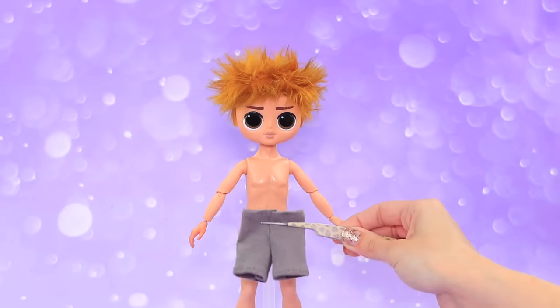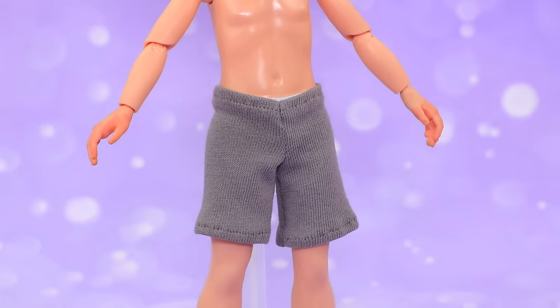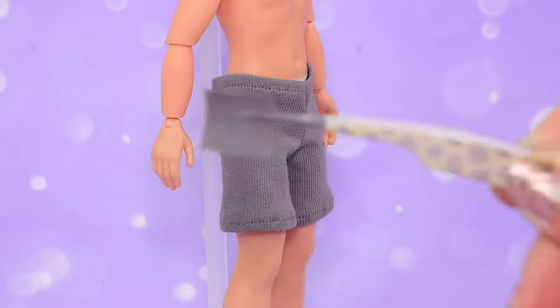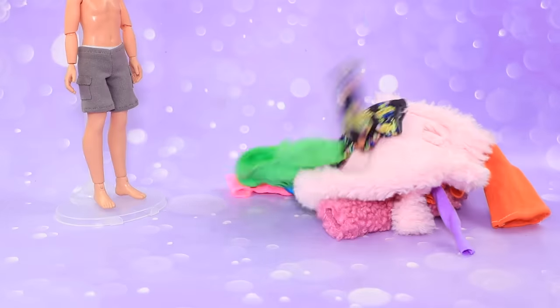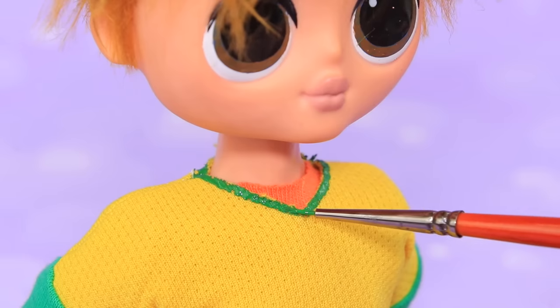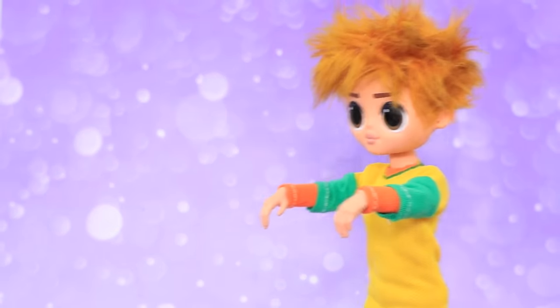Dress Johnny in his favorite outfit. His shorts need pockets. Ooh, there is so much stuff in here. We got the pockets. Now let's pick a shirt. That's a great choice. It's totally my style. Draw the details.